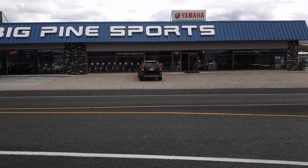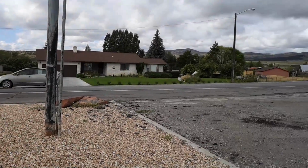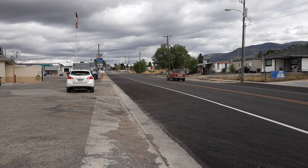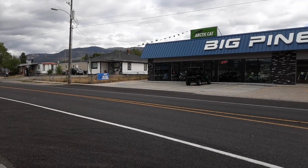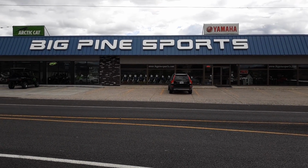So that's it, Big Pine Sports. That's where we're gonna be. And just a little old town of Fairview. So right there, that stop sign, you take a right, that'll take you right up Fairview Canyon, and right up on top of there is Skyline Drive. So let's go in and take a look at the bike.